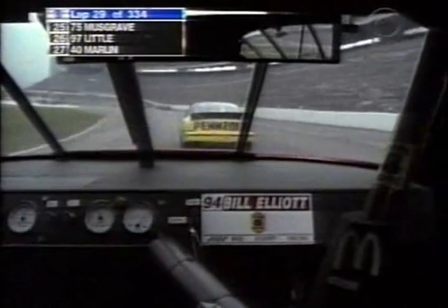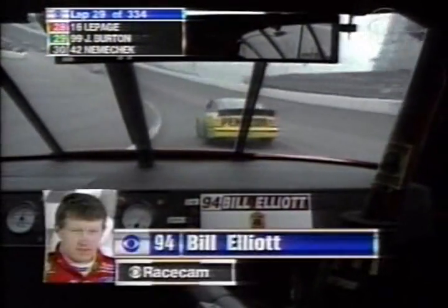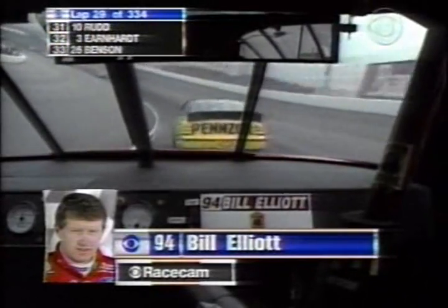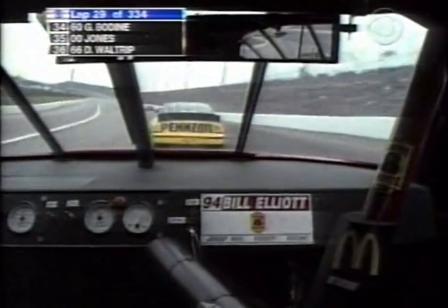Now look at this next pack. Steve Park, sophomore driver who had a great qualifying run there with Bill Elliott. And they've been gradually picking up on Mark Martin, and Rusty Wallace was pretty far back, and he has caught them now. Rusty's running in 10th place. Let's take a look as he goes through turn 1 here. He's right behind Steve Park, right in front of him, the yellow car there.